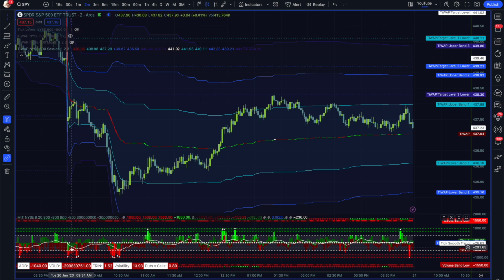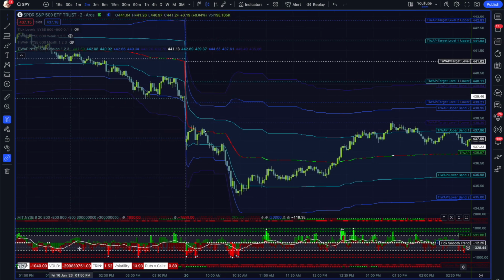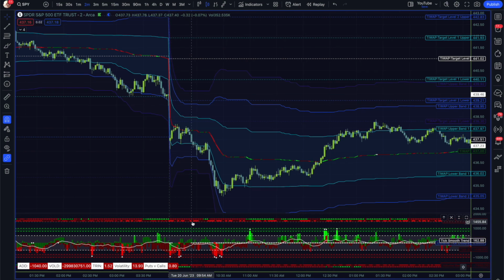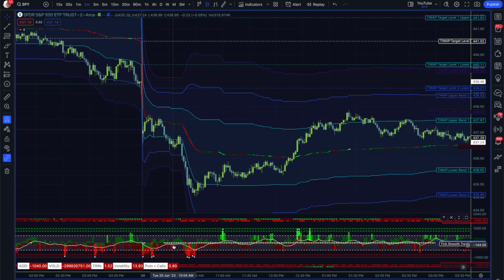In the beginning of the day, we had somewhat of a middle ground on the AD and the VOLD, showing overall though a bearish band on both. The AD is a little bit more severe here, with it being so bright. We did see a TRIN imbalance at the open. However, that dissipated until later in the morning session.